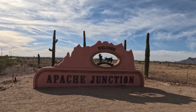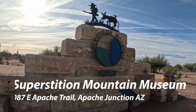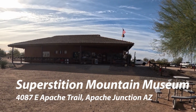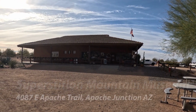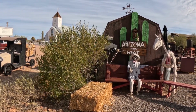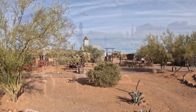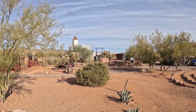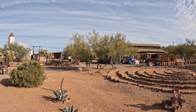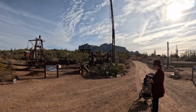Now we start off at Apache Junction, and we were staying at Mesa at the time, so this is only about 15 minutes away where we're getting started. And we are going to make our first stop on the Apache Trail at the Superstition Mountain Museum. This place has got so much cool stuff, and it lets you see how broad the history of this area is too. It was really neat walking around it. There were so many things to see.